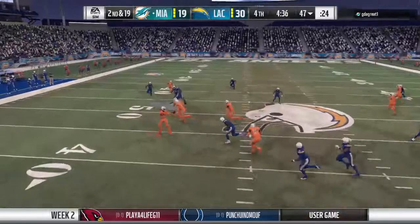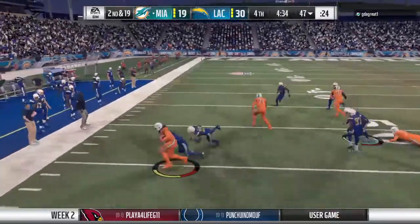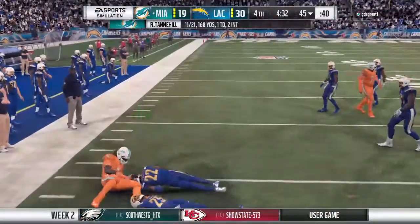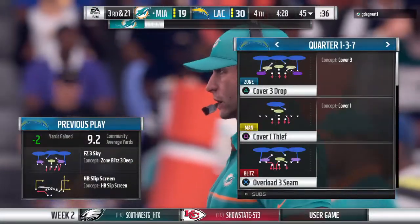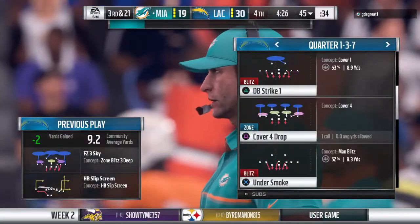Now Tannehill. They set up the screen to Ajayi. And he'll lose yardage on the play back at the 45-yard line. It's a loss of 2, now third down.